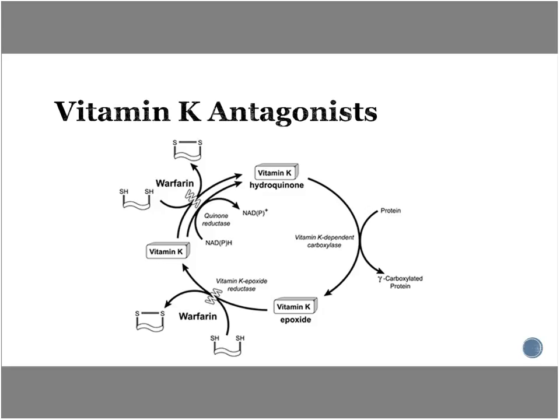But the initial vitamin K antagonist was warfarin, and all of them have the same mechanism. Essentially, they inhibit the cycling of vitamin K by inhibiting two different enzymes, so vitamin K epoxide reductase and quinone reductase. So you essentially can't get the active form of vitamin K, which is the vitamin K hydroquinone. So with that, you can't produce your vitamin K dependent coagulation factors, which is 2, 7, 9, 10, and protein C and S.